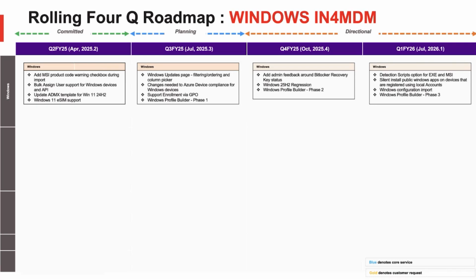The other one is the updated ADMX template for Windows 11. This is basically Ivanti has updated its ADMX policy templates to align with the latest Windows 11 24H2 release. This ensures compatibility with the newest Windows group policy settings, allowing admins to manage and enforce modern device configurations seamlessly. So that's about the Windows. And let's see.